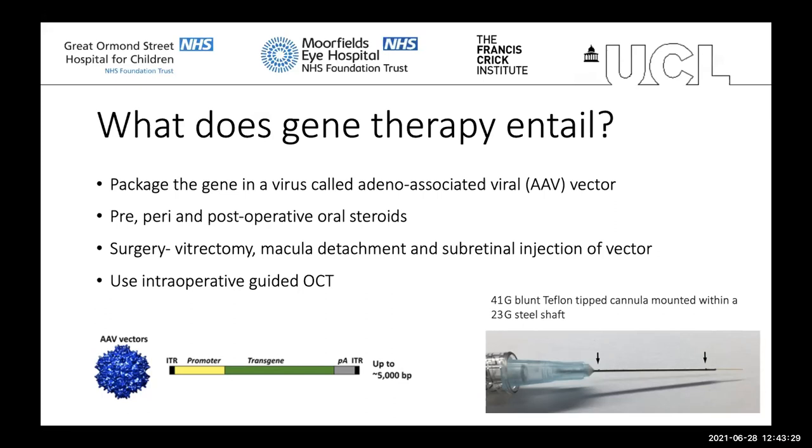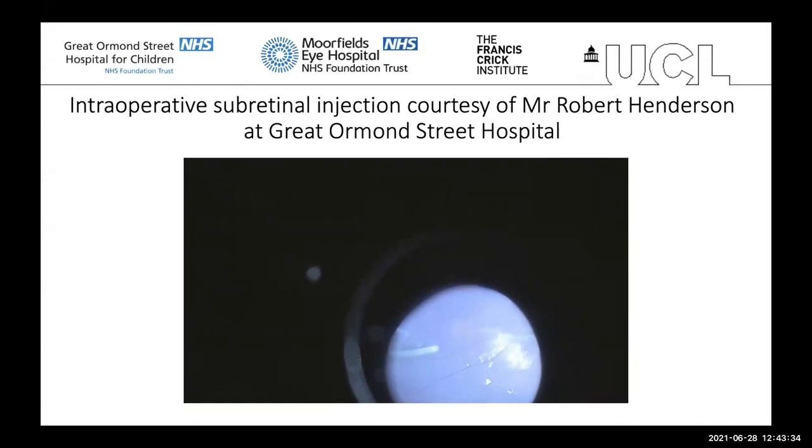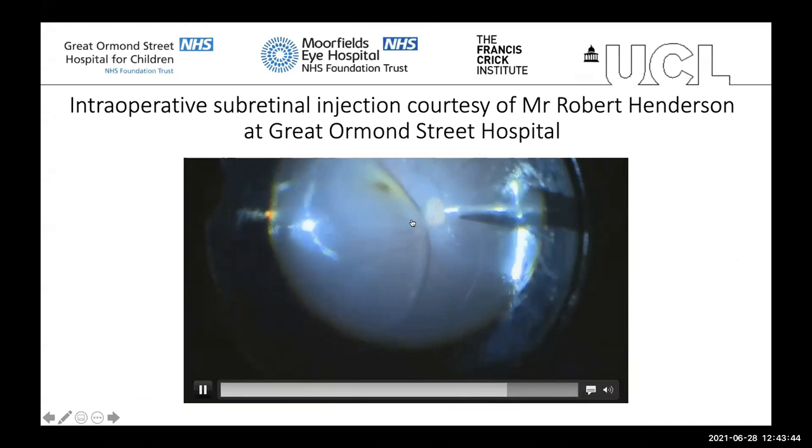And this is just a video of that procedure. This is courtesy of Mr. Robert Henderson at Great Ormond Street. And you can see the cannula is under the retina and he's pushing this bleb. So under this bleb is all the gene therapy particles.